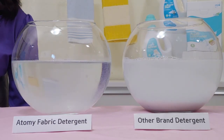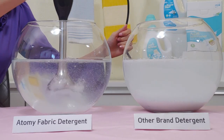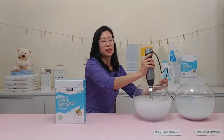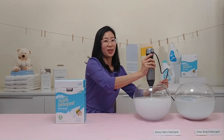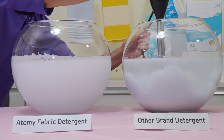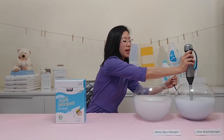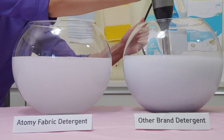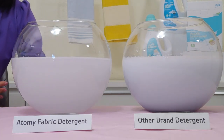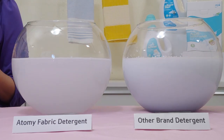And we can take out a blender. We're going to do this for about 10 seconds. Okay. Now this is simulating a laundry machine. So somewhat like that. Okay. And we're gonna do the same thing with the other side. Now Atomy's detergent is very effective for whites and it's going to be safe for infants as well. All right. Now, we are going to go ahead and let that sit here, let it settle for a little bit and come back to that later.